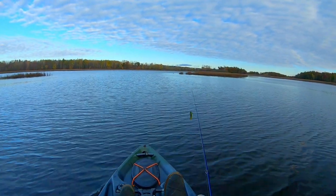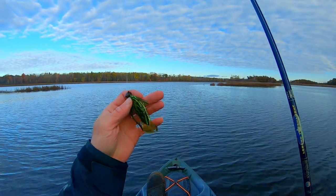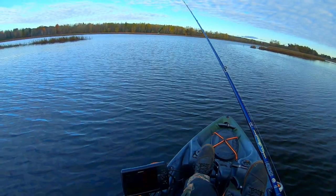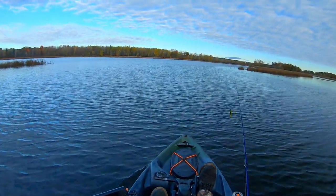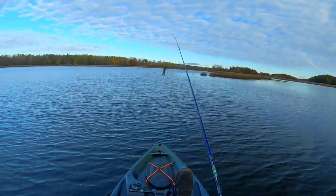Got bit once and managed to land a second one here on the jig, the Brian Schmitz Baits football head jig. I got that with a little craw on there. So we're gonna keep throwing that around. I would like to get on some moving baits, but if you get bit on the jig, come on, you gotta keep throwing the jig.